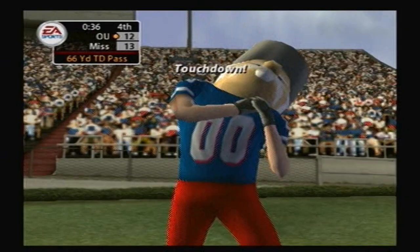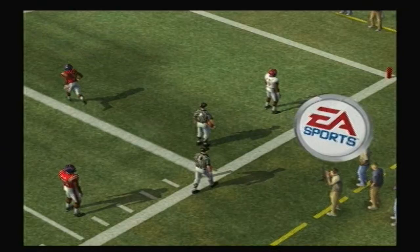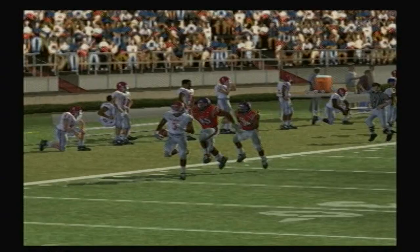You know, guys, this kid is a true sprinter. He runs track in the offseason. And it shows right here, Kirk. It looked like he was running against a high school secondary.